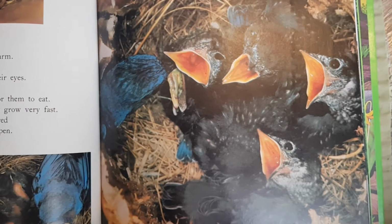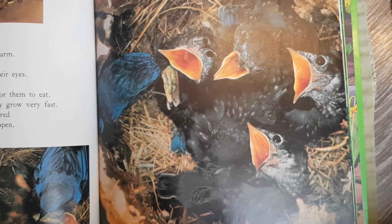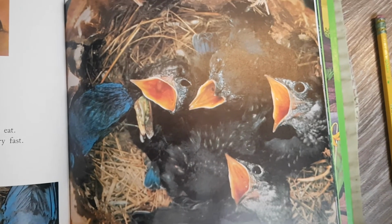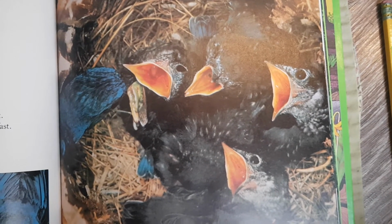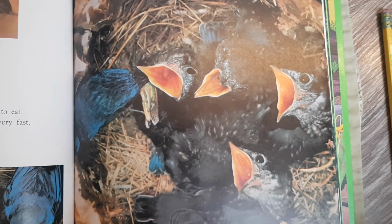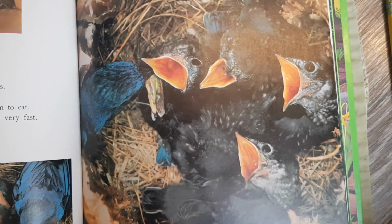They grow very fast. In a few days, the little birds are covered with soft feathers, and their eyes are open. It only took a few days, but it looks like they are still very hungry and looking for more insects to eat.